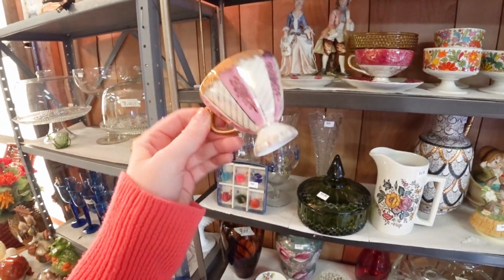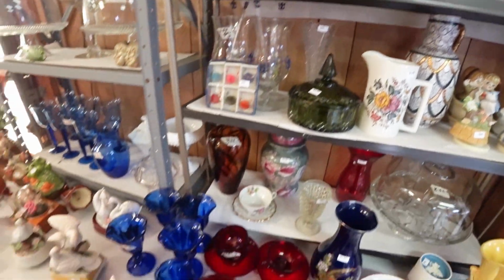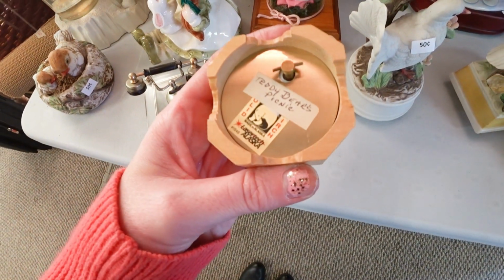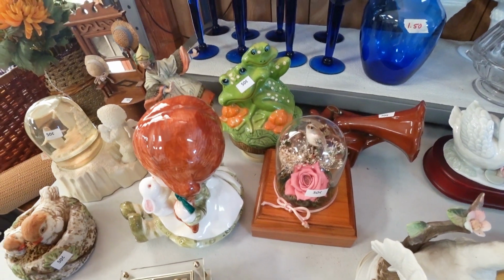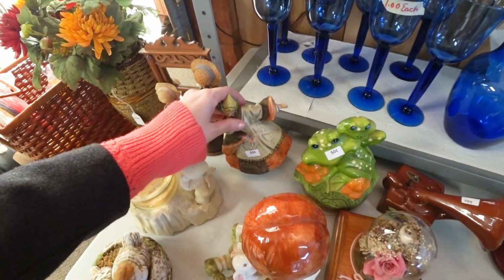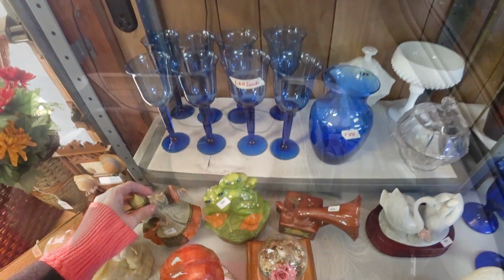Oh my gosh. Classic. Oh, it's a little music box. Teddy Bear's Picnic. Some froggies back here. Oh, I think that's, oh yeah, it's a music box too. I think a lot of these things are. That's pretty cool. Yeah, I think all of them are actually.